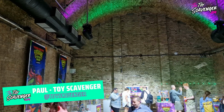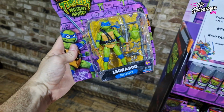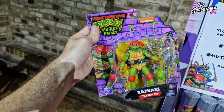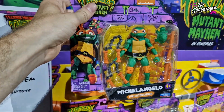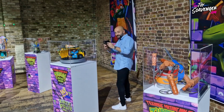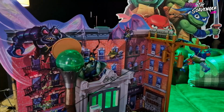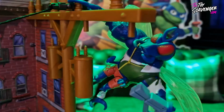So I got invited to the Teenage Mutant Ninja Turtles Mutant Mayhem action figure launch down in London. And I got to see all of the figures up close and personal. I got to see the figures out of their boxes and in their boxes, and I got to see some of the other items that were going to be on sale. Ken from Back to Toys also came along with me. They had the figures, playsets, vehicles, roleplay, talking turtles, Ooze, you name it.